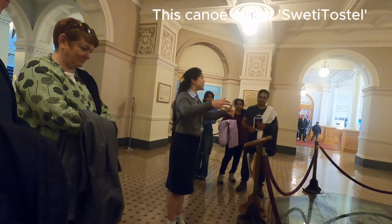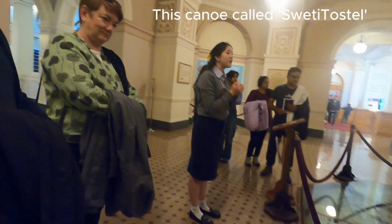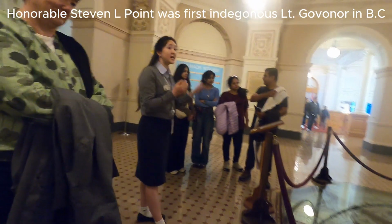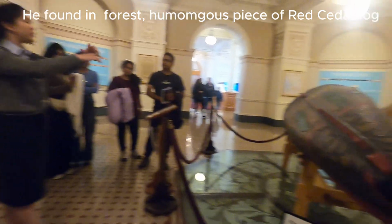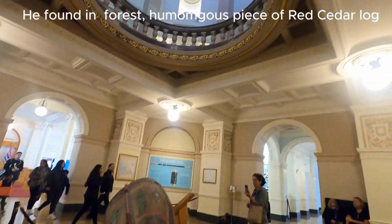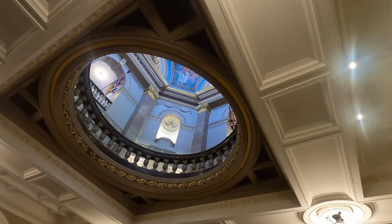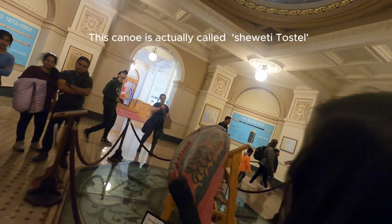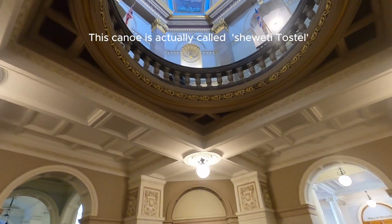So this canoe is called the Shorty Tossel. The very Honorable Stephen L. Point was the very first Indigenous Lieutenant Governor in British Columbia, and he found this humongous piece of red cedar log, just a big old log, over in Ross Bay, locally here in Victoria. It was already about half carved into the shape of a canoe, but his guess is that someone abandoned it 500 years ago.